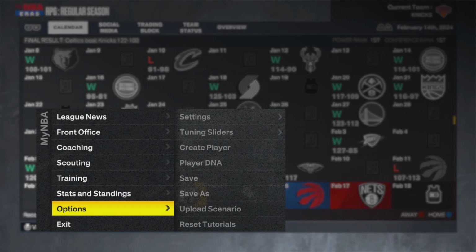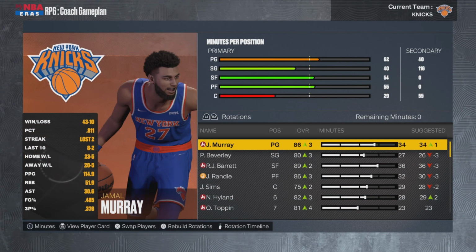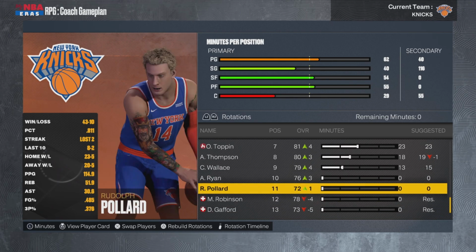It could be a little bit tough. So again, just showing what the coaching game plan looks like here. Beverly back now, Sims still starting, and our bench goes up to Wallace. That gives us Ryan and Pollard still.